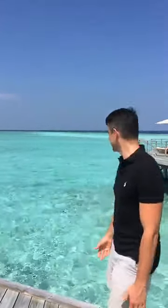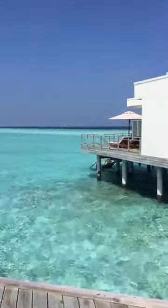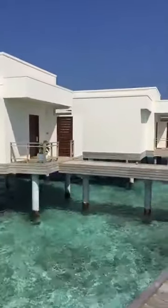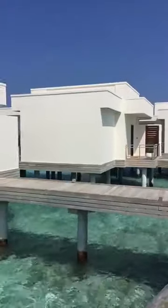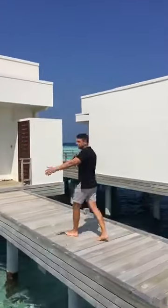Okay, so thanks for joining everyone. Feel free to ask us questions about this resort too. We're happy to answer anything you may want to know. So Ben's just going to take us into our villa here, and we're actually the end villa, so we've got uninterrupted views across the ocean. Yeah, nice and open space here.